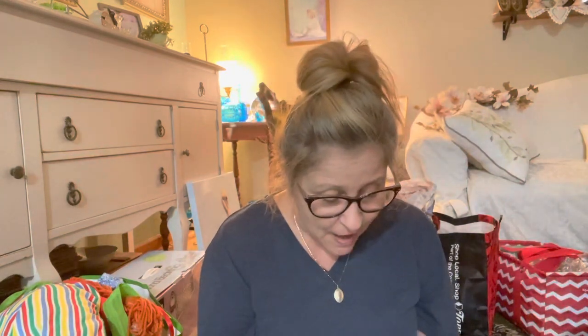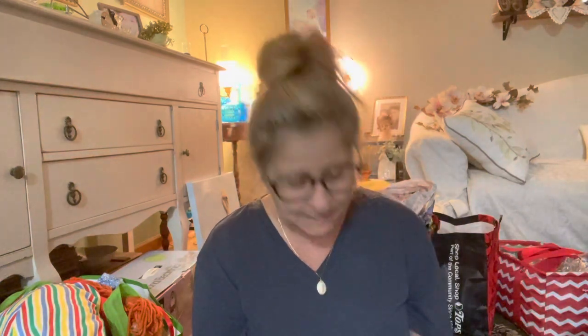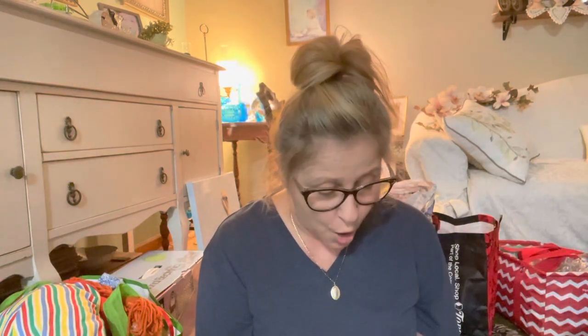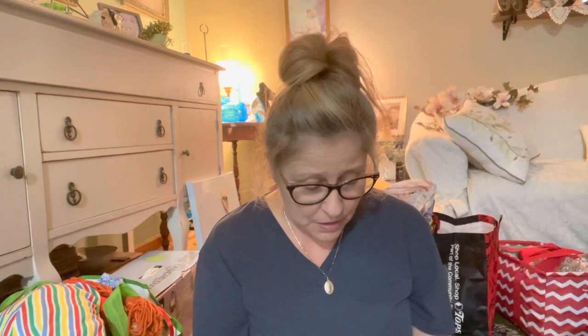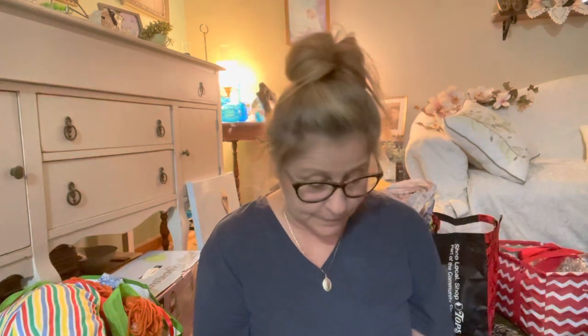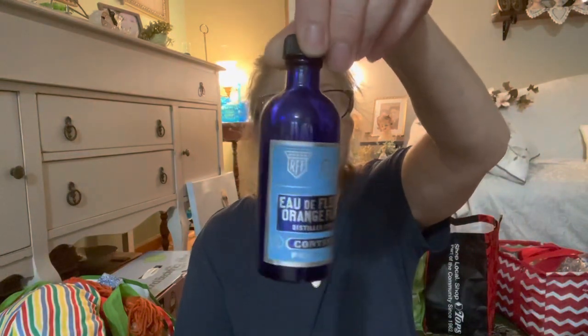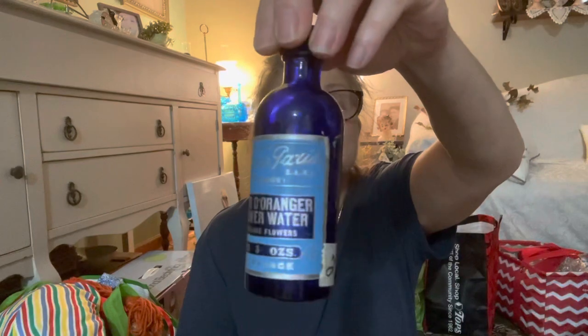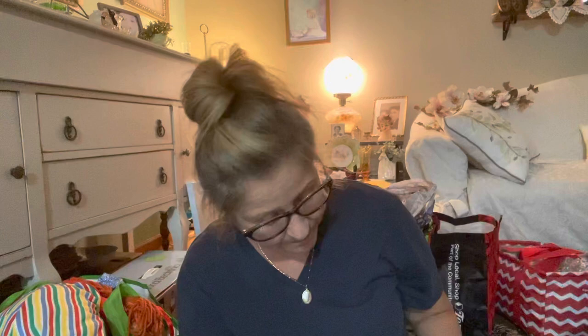Then I got this blue bottle. I just love it. Product of France, Riz de Paris. Eau de fleur d'oranger. Orange flower water. And it's in a cobalt blue bottle. And y'all know this is going in my bathroom. It's in excellent condition. I love it.